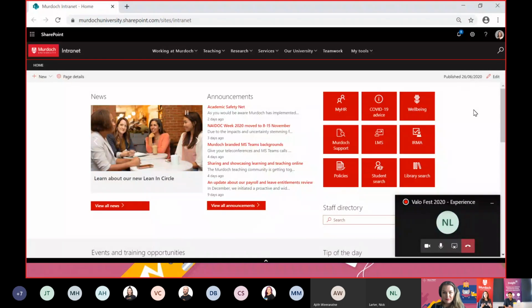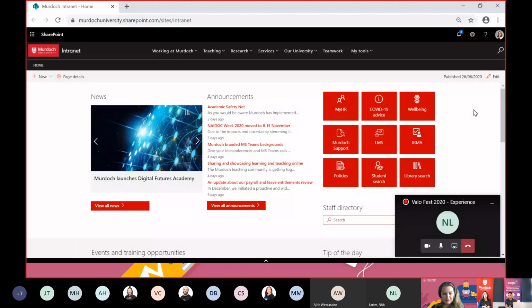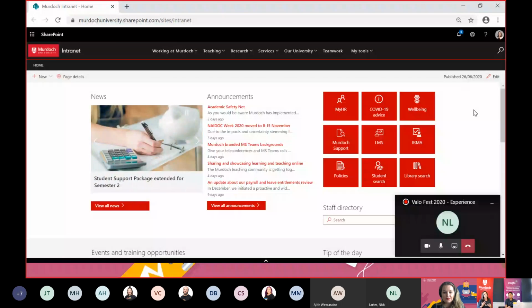This project has now gone into a BAU operation, which is within my portfolio, and experience design is one of my key objectives. I have dedicated experience designers, and their job is to continuously go out and seek feedback, look at what is actually happening, and bring back ideas to enhance and evolve whatever product we're talking about, whether that is for students, staff, or the general public.